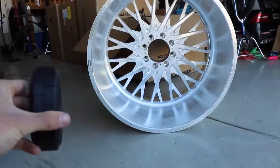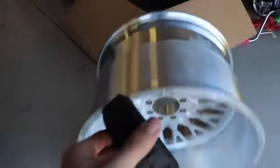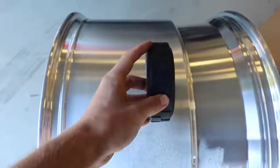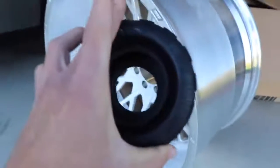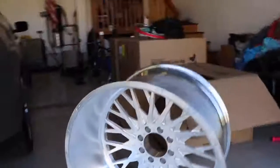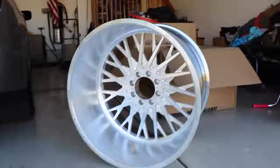There probably will be just a little bit of tire stretch around the wheel. Honestly, it probably won't be too bad getting that stretched on. I will need a little bit of ether and some fire, but I think we can make that fit. All right, you know what I'm thinking? Yeah, that's what we're gonna do right now. We're going to take these and mock them up against the Lamborghini to give us an idea of how ridiculous it would actually look.